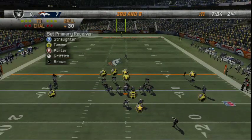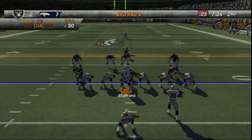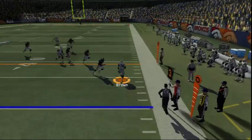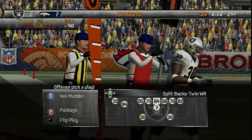The Broncos come out in a nickel package. Make him go short. Throwing. He hits his back. He has room to run. Runs him over. And he's forced out of bounds at the 40. Makes the catch. Good throw there results in a first down.